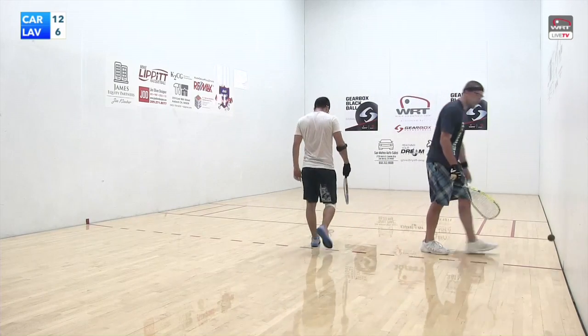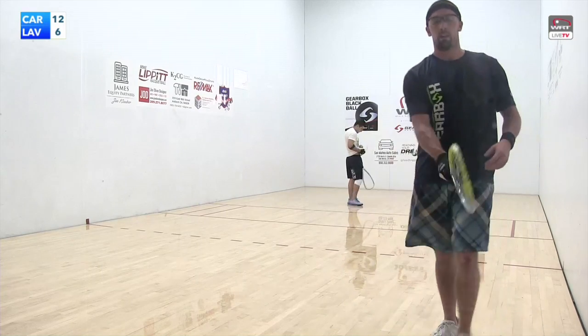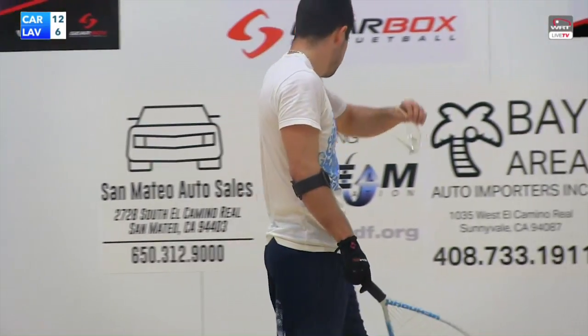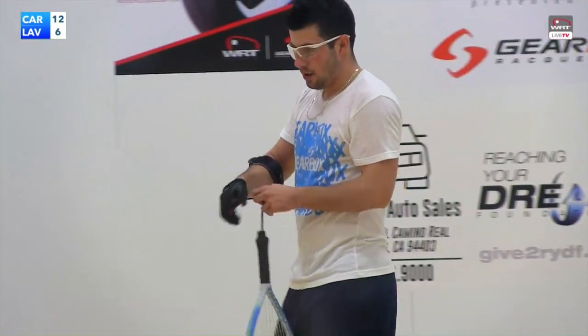Oh, wow. What a shot there from Cardona. Beautiful. He made that look easy. Yeah, crowd loving that. Cardona can do that, Danny maybe not as much. Cardona can make those amazing points just look so easy. 12-6.